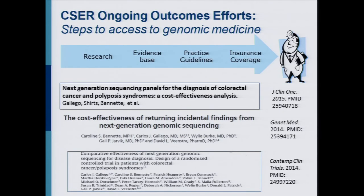All right, so I'm going to transition off of variant interpretation and talk about outcomes analyses. And why are these important? Well, we do research, we provide an evidence base. That evidence is used to write practice guidelines. And frankly, the practice guidelines are what causes insurance coverage for these conditions. And insurance coverage for genomic testing is extremely poor. And I would say in Washington State, I think it's poorer than other places, but people have argued with me about that.